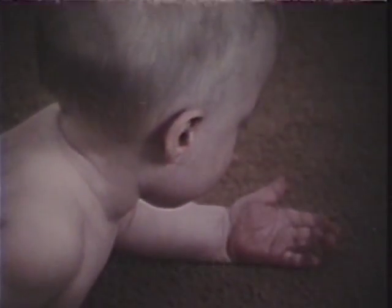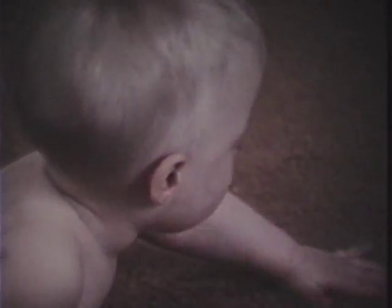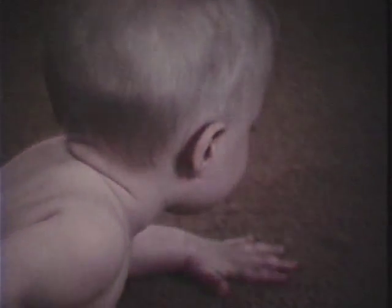Seeing the hand, knowing where it is and what it is doing, are important exploratory steps the child makes in learning to handle objects.